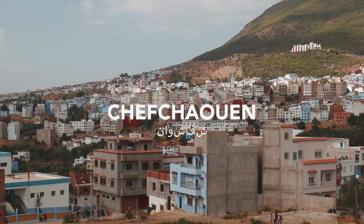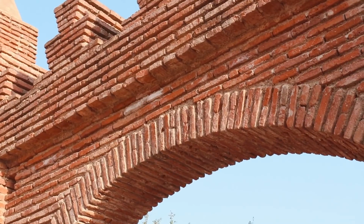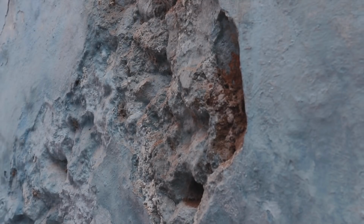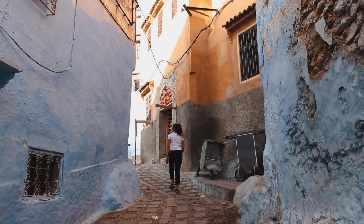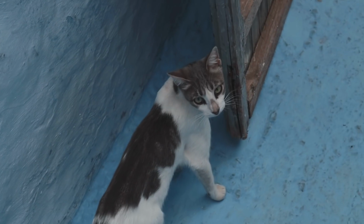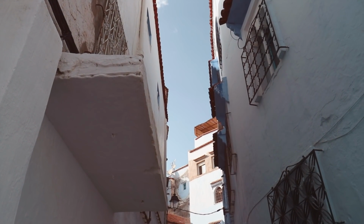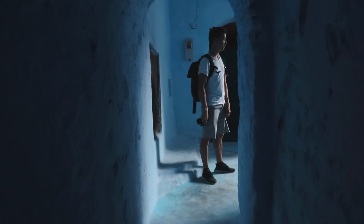We made it to the city of Chefchaouen, and we're gonna go exploring the blue-washed streets. So right now we're shooting with 2 cameras, M's T6i and then my 80D. We've got a 16-35 and a 50mm 1.8. So this is the little 50. So cute. This is neat, eh?